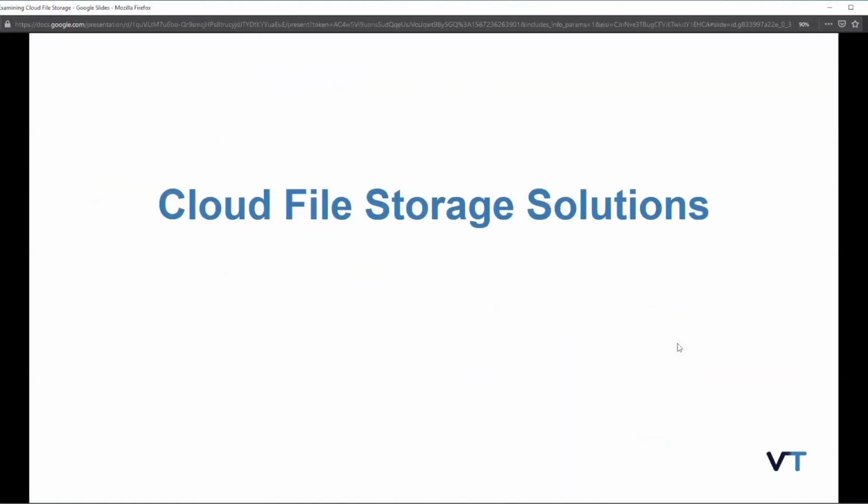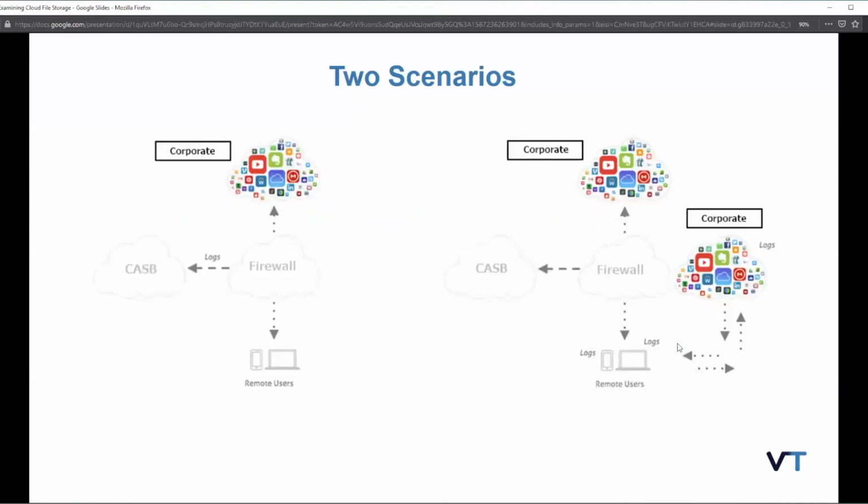Okay, so let's take a look at a couple more of these solutions and differences before we get into our first cloud storage solution, Microsoft OneDrive. These are the two different scenarios that I most often see when I go in as a consultant. We've got the end users or remote users, and they are behind possibly a firewall or possibly their home network, and they have access over the internet to Box, Dropbox, OneDrive, Google Drive, etc.